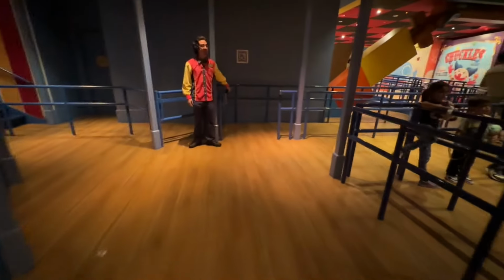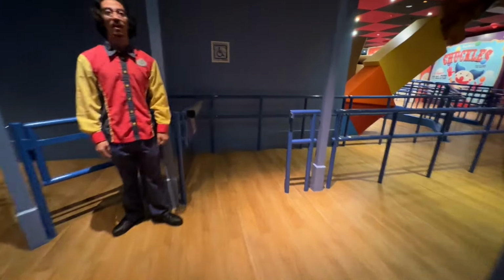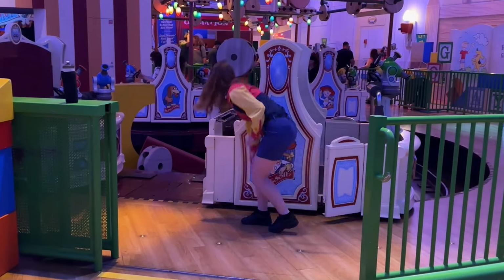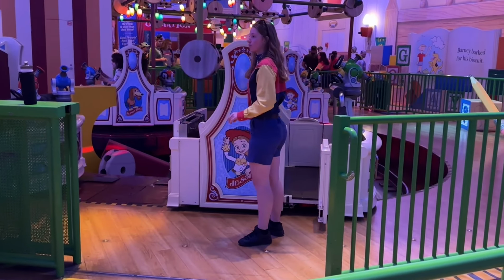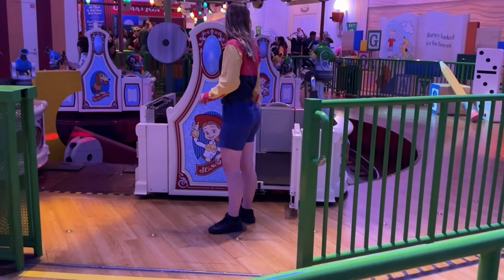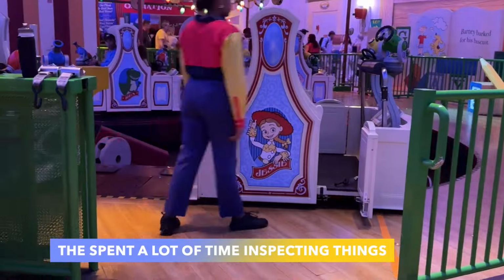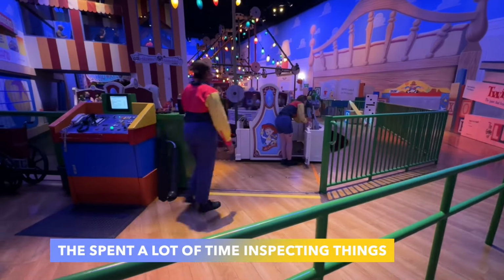Right this way. Okay. Thank you. As long as your wheelchair fits, you can stay in your chair. They also have a loaner wheelchair if yours doesn't fit into the space.